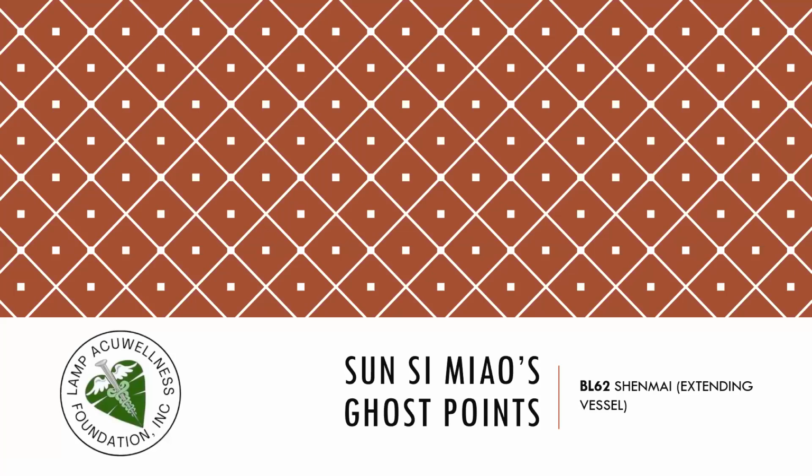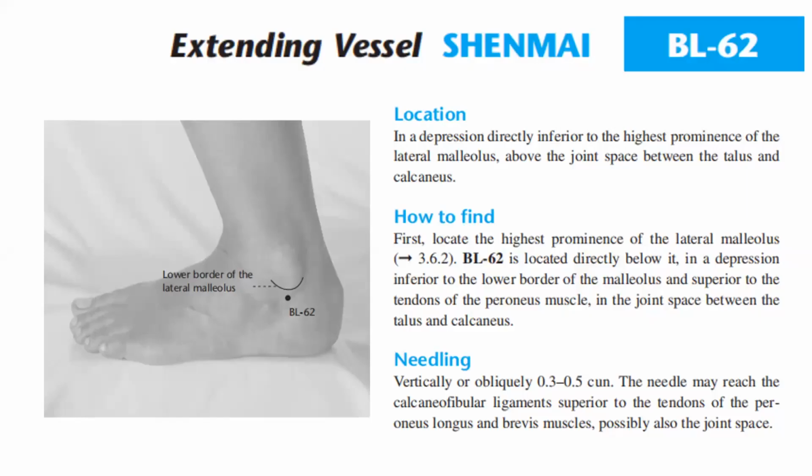Let's discuss the Sun Si Miao ghost point. Bladder 62, Shen Mai, Extending Vessel. Location: in a depression directly inferior to the highest prominence of the lateral malleolus, above the joint space between the talus and calcaneus. How to find?